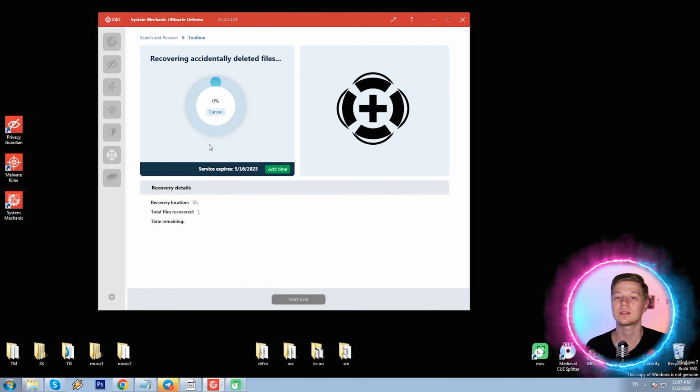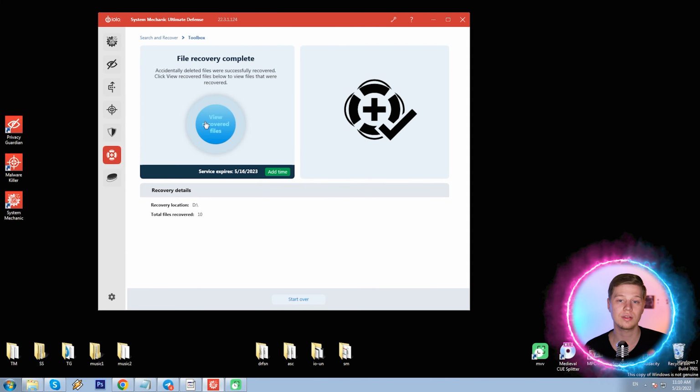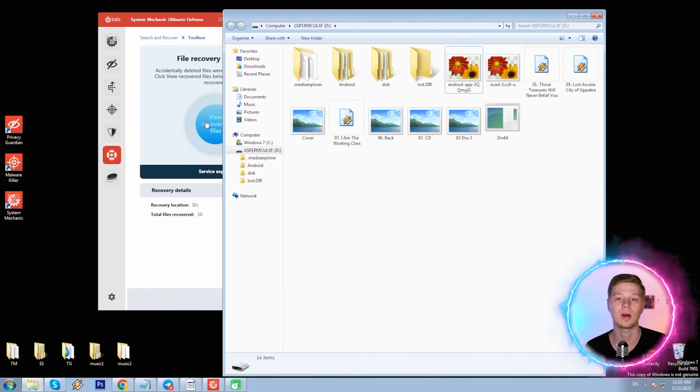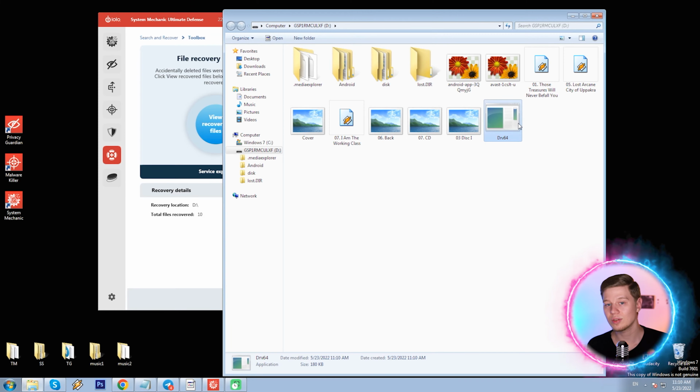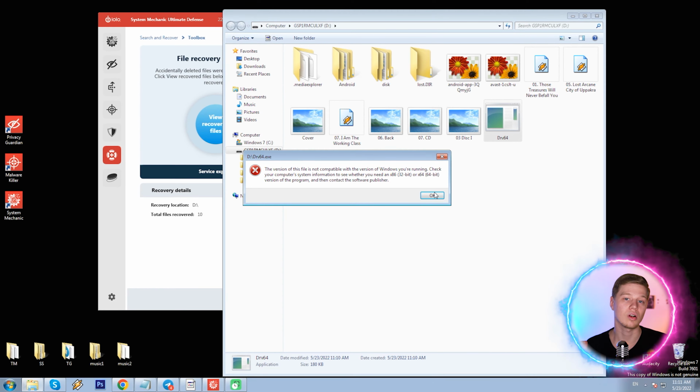Now recover and see. This lasts 3 minutes until complete. Okay, view recovered files. I see those 10 files on my USB stick. But are they really restored? None of the images open, the installation file does not work, none of the audio files work either.